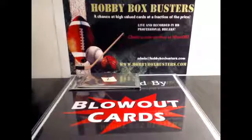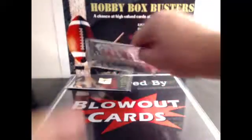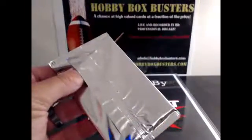Still, I thought it was pretty cool. I picked them up, got them kind of cheap. I was like, why not? This is going to be a thick pack. This is number 2. It's going to Bob. So I think we might do this a couple times over the next couple weeks.